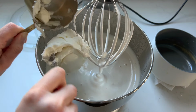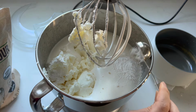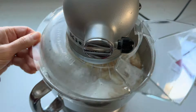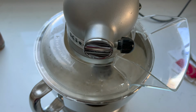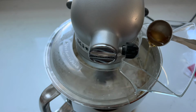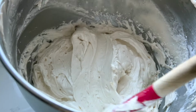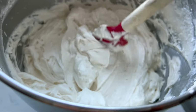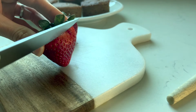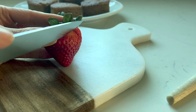So once that's done, I'm adding some vegetable shortening to the mixture and a little bit of arrowroot powder and some salt and some vanilla extract. And then you're just going to keep that going, let it whip for about 8 minutes, add in a little bit of maple syrup, and then you have a delicious, creamy, healthier version. I like to think it's a healthier version of icing for your cupcakes.